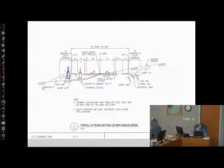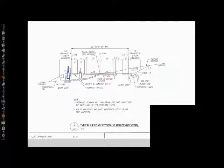But I mean, we're not opposed to it since you already do have some in there that are at this distance from the road. But that's something to maybe discuss. I don't know what your all's thoughts are on that. Anybody have any questions?